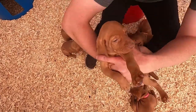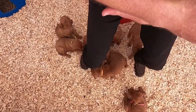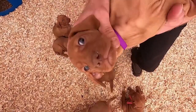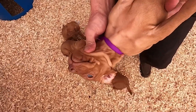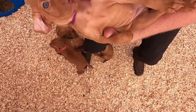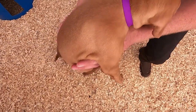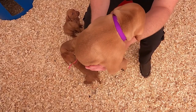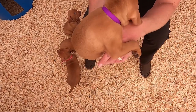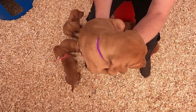I will just tip her back and bring her up close to the camera here and show you. She continues to be solid on the chest and neck. We're not seeing any new markings that way. Basically, their markings at birth are pretty consistent with them as they grow and age, as they get a little bit older. And so very consistent that way.